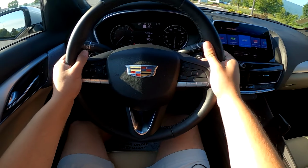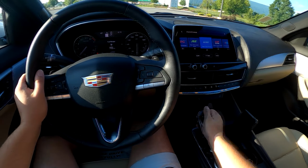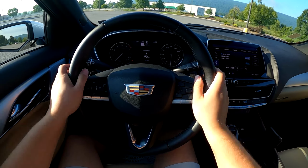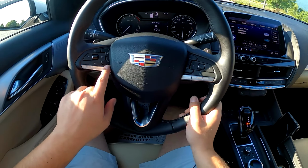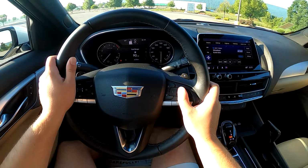On the steering wheel, there's a couple buttons here. Because it is precision shift, it does have the 10-speed automatic on the paddles as well. So you can flip this into manual mode and you can use the paddle shifter. It's pretty cool. You get your cruise control. You have your heated steering wheel, your forward collision alert. You can set your following distance there with your forward collision alert. Pick up and hang up your phone.